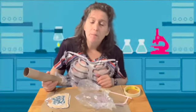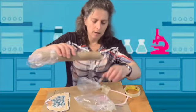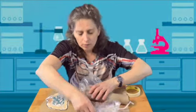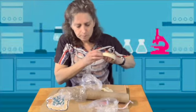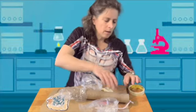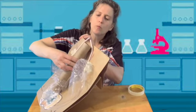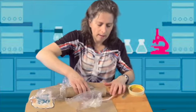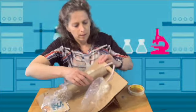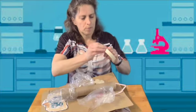Now we're going to fix it in place. Esophagus is going to go right there. On our model, it's going to cover up the heart. That's okay. We're going to use some masking tape. And you don't want this thing poking you in the face when you wear your bag, so you don't want it up here. It's actually going to be a little bit below that, right about there. So it's not poking you in the face when you put your bag on.